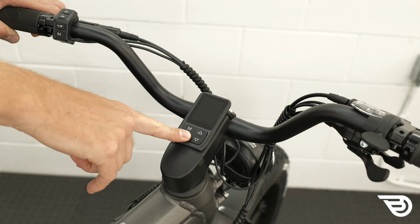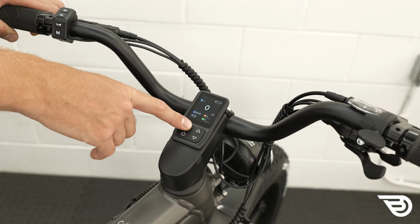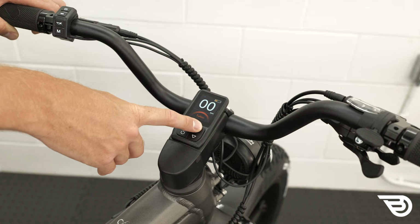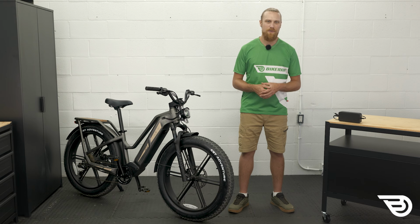The center display pad has the unit's main power button and a mode button, which functions the same as the handlebar mode button, as well as the up and down buttons for cycling through pedal assist levels or moving through the menu. The Titan also has Bluetooth, which allows the bike to receive updates and connect to the Fiido app.